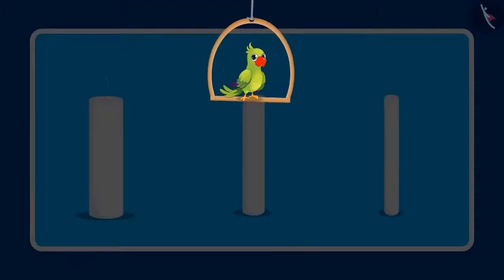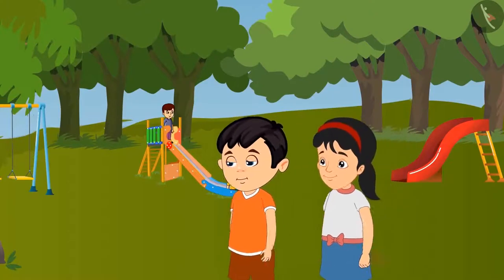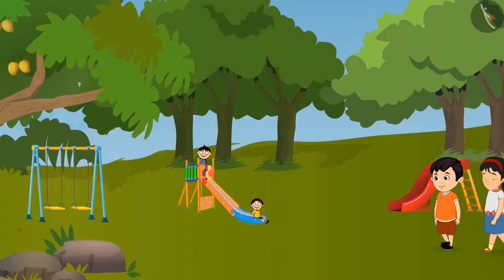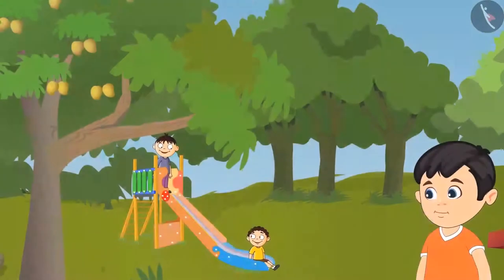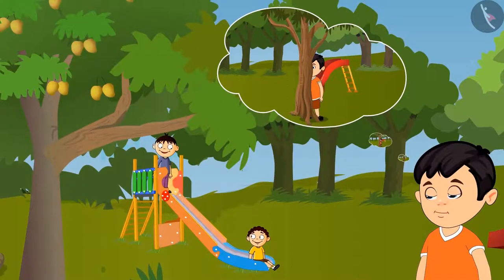So, children, today Chotu and Pinky identified the thickest and thinnest candle. The next day when the electricity went off, Chotu and Pinky went to play in the park. They were playing hide and seek. First, it was Chotu's turn to hide. Chotu decided to hide behind a tree.